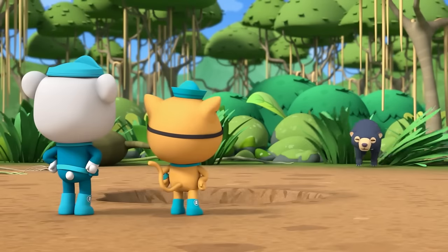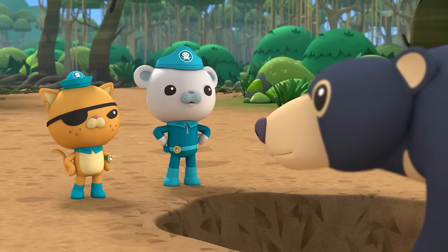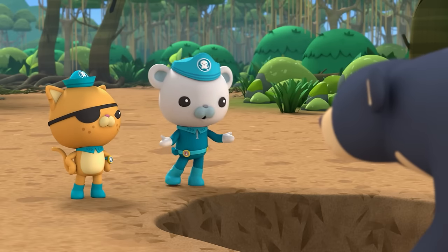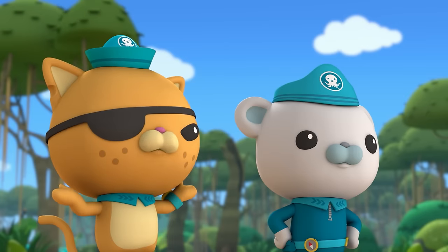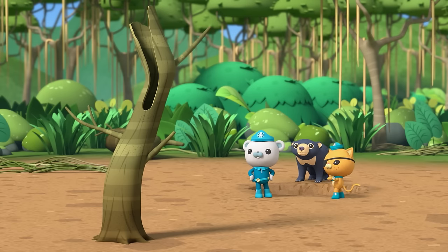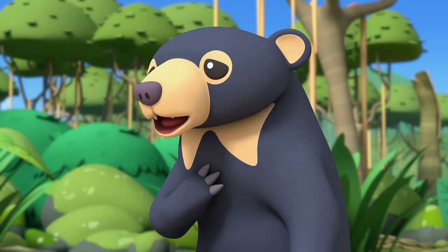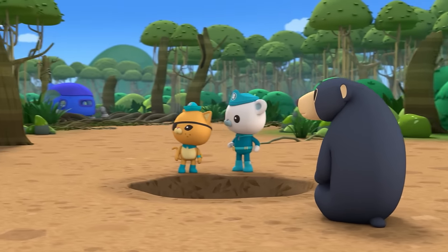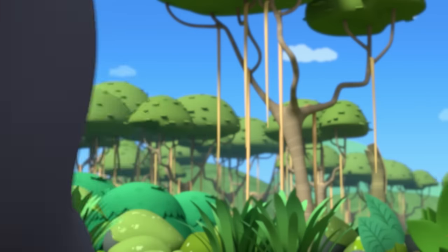Hey, where'd my scratching tree go? Now, Atif, I'm sorry, but the creatures in that tree were in danger, so we had to move it. Plenty more trees in the forest, matey. We can help you find one, like this one. Sleek, stylish, a real itch scratcher. But I want my scratching tree. Hey, come back with that.